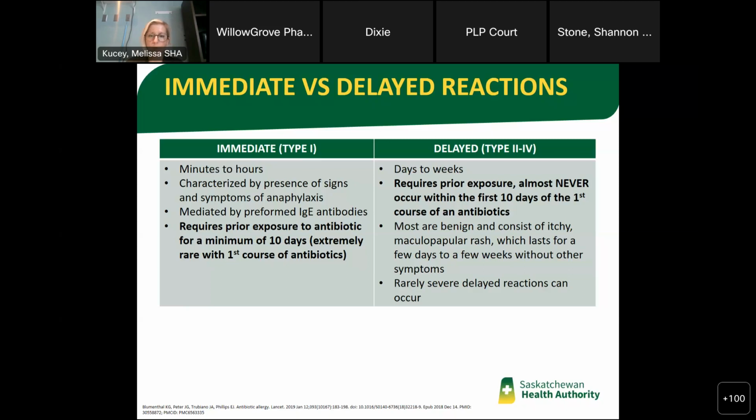There are more rare severe delayed reactions that can happen. So you can see things like hemolytic anemias, vasculitis, serum sickness, those types of things, but they are not that common. They are rare.